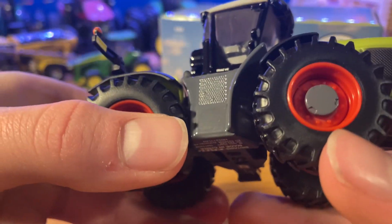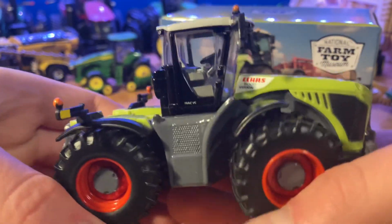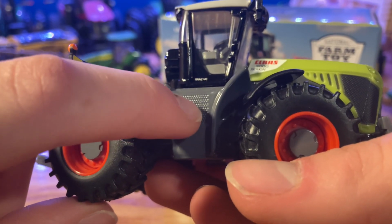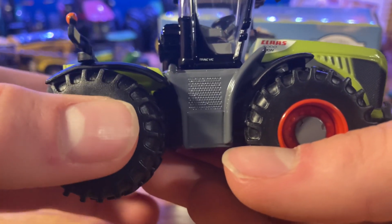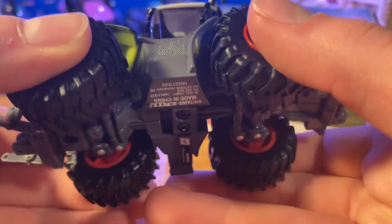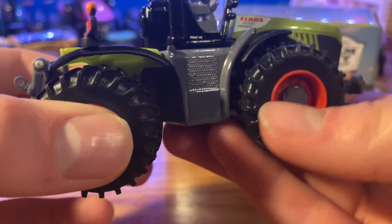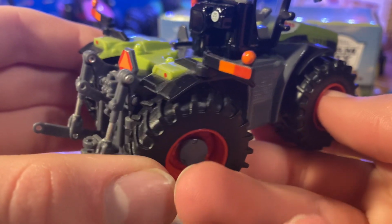I really like this color of the rim. It really stands out, brings the tractor to life. You got the detail of looking like the grill there. Or not really grill, but kind of helps aeration through there or something, I think. I don't know. I'm blanking right now on what it is and what it does.